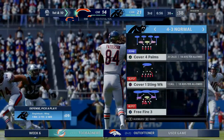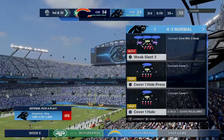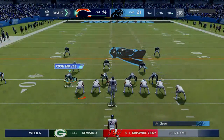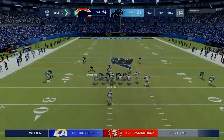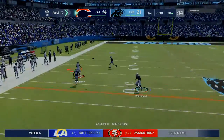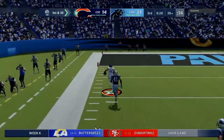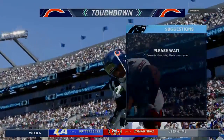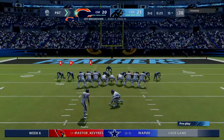First down, Chicago. From all the way up at the 38 now after a good start to the drive. Here's Trubisky. He finds Robinson. Touchdown, Chicago. Allen Robinson, his sixth touchdown of the season.